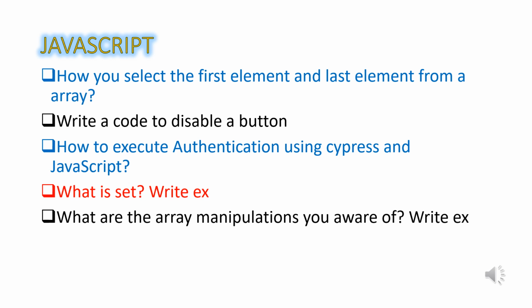Fourth one is what is a set, with an example. A set stores only data which is unique, so duplicate data are not allowed in a set. That is the great usage of set in JavaScript. Last one is what are the array manipulations you are aware of. A lot of array manipulations are available, such as sum, reduce, filter, map. Many options are available.